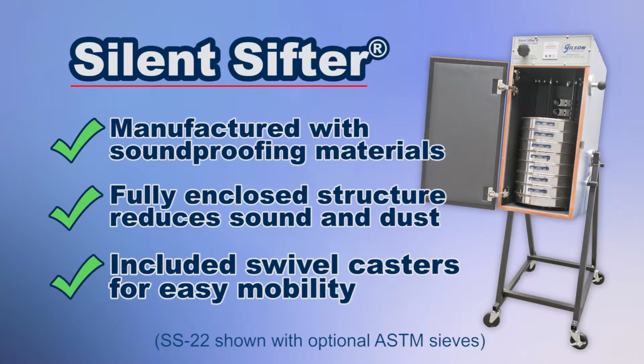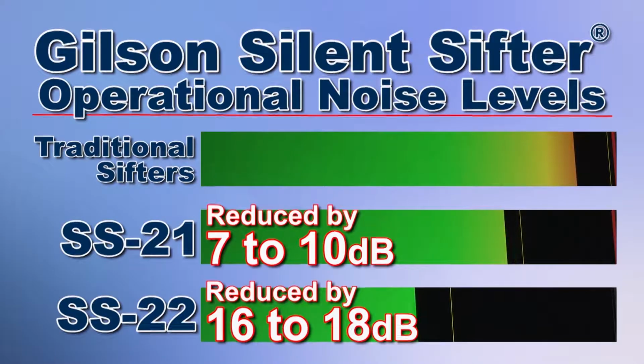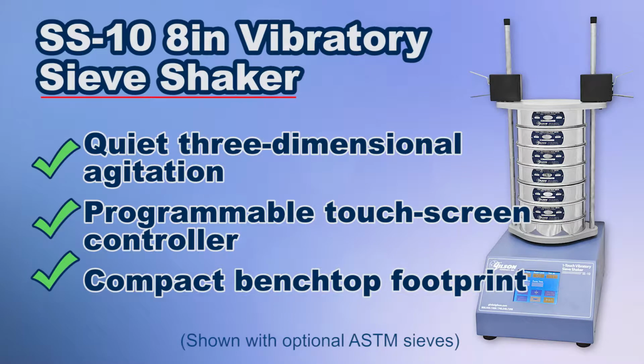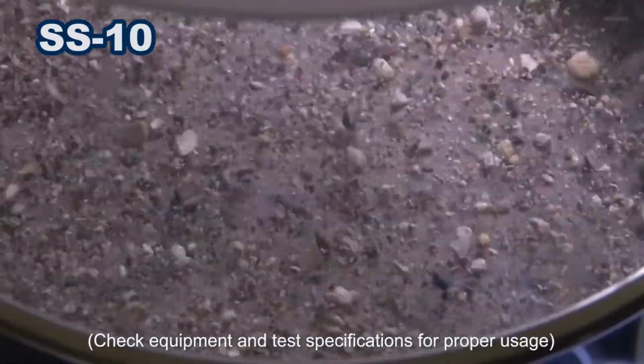Gilson silence sifters are advanced rotary sifters that use sound attenuating materials and quality sealed cabinetry that greatly reduces noise levels and virtually eliminates dust during operation. Gilson's vibratory sieve shakers can be an effective alternative to many shakers with mechanical agitation for some applications. Their mechanisms are often quieter while providing separations on particle sizes within a limited range.